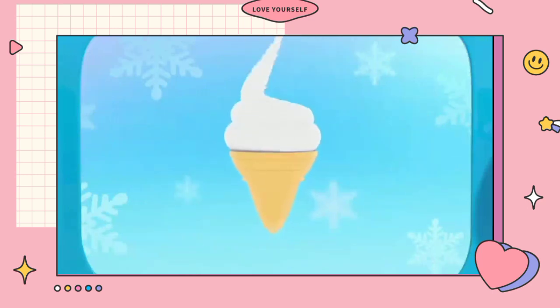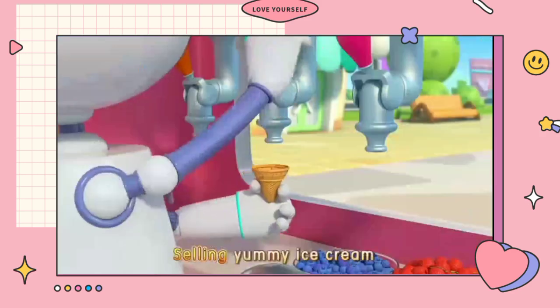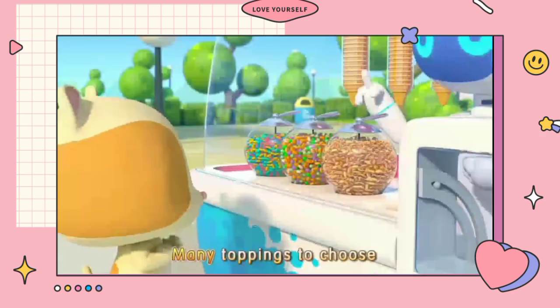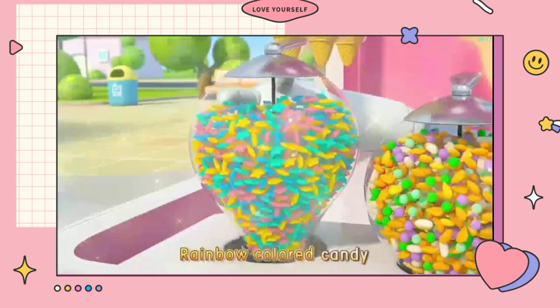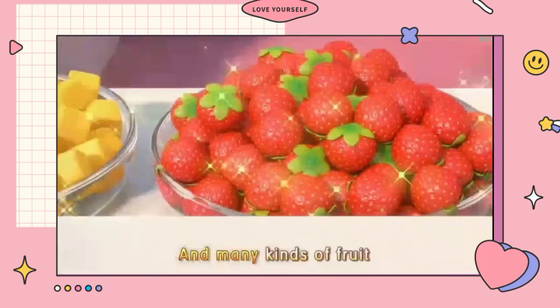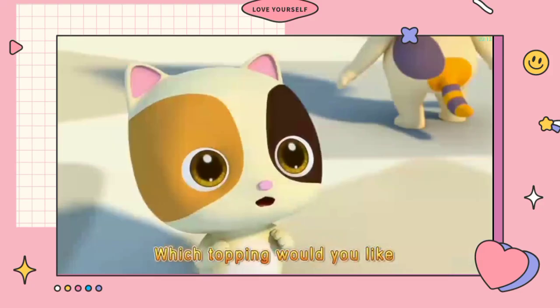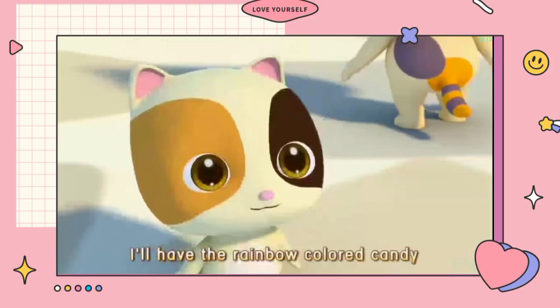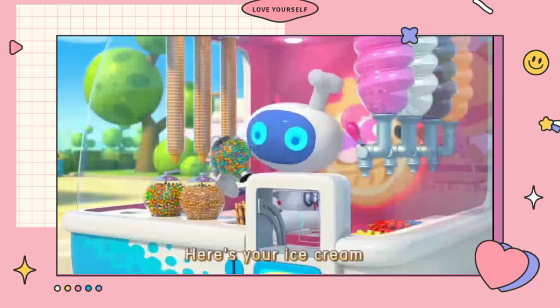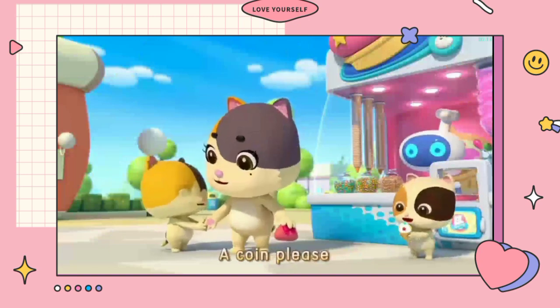Robot vending machine selling yummy ice cream. Many toppings to choose, rainbow colored candy, many kinds of nuts and many kinds of fruit. Which topping would you like? I'll have the rainbow colored candy. Here's your ice cream. Enjoy! Mom, a coin, please!